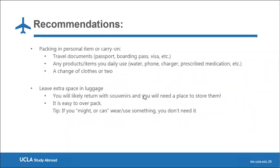So it's always easier to have a change of clothes or two in the event that that happens. Or of course, if you just feel comfortable changing to a different outfit after a 23-hour flight, for example. So these are things that I would personally recommend having easier access to in your personal item or your carry-on.